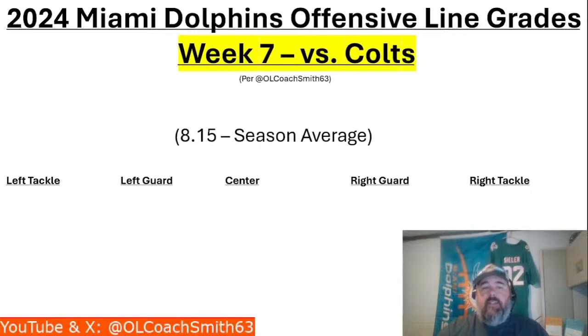For the season, the Dolphins have graded fairly well across the offensive line, sitting at 8.15. This week's game against the Colts was their best. In the past, we've talked about the anatomy of the offensive line in the sense that you'd have 2 players who graded really well, you've got 2 that graded okay, and 1 who wishes he would have done better. The biggest difference in this week's grade is that they eliminated that last segment.